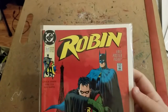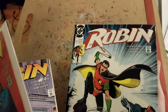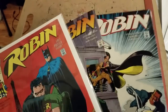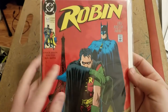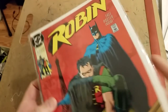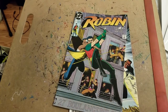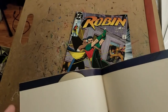Next, I found these. I was hoping to find the whole set of them. This was the early Robin miniseries. I've always loved these covers by Brian Bolan. And this is always an iconic one you see a lot. But I didn't even know that there was a free poster in this comic. And it's not even of this image, it's a Neil Adams.